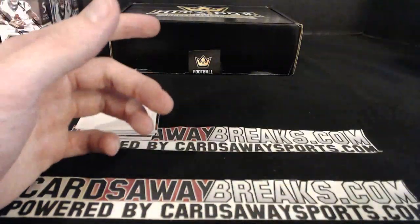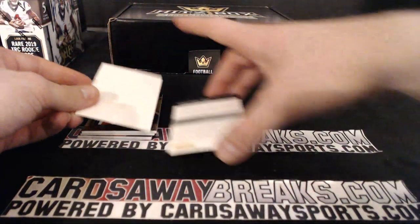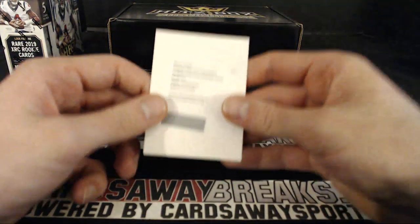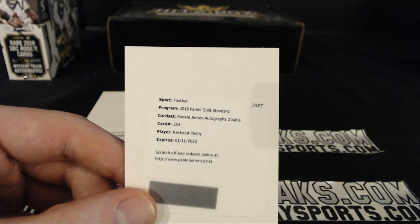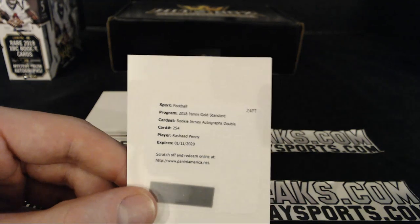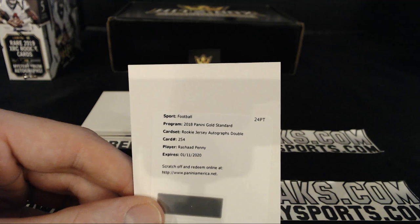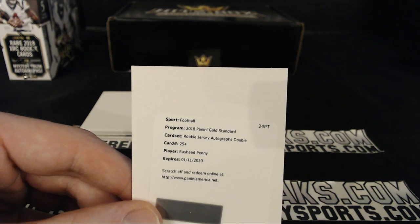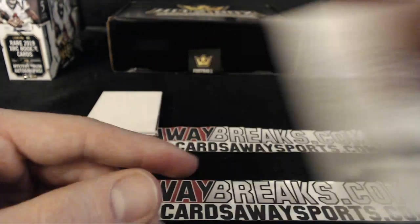All right, we got a redemption here. What could it be? What could it be? Oh boy, valued collector. Oh my, bam. There it is, rookie jersey autograph double. Card number 254, Rashad Penny. Beautiful. There we go, Seahawks. Nice Rashad Penny redemption. Seattle Seahawks going to Zach WS.